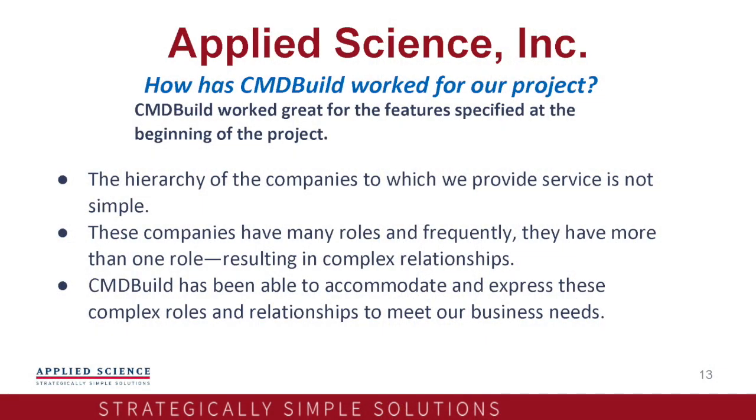So how has CMD Build worked for our project so far? CMD Build has worked great for the features specified at the beginning of the project. As I mentioned before, the hierarchy of companies to which we provide service is not simple. These companies have many roles, and frequently they have more than one role, resulting in complex relationships. CMD Build has been able to accommodate and express these complex roles and relationships to meet our ongoing business needs.